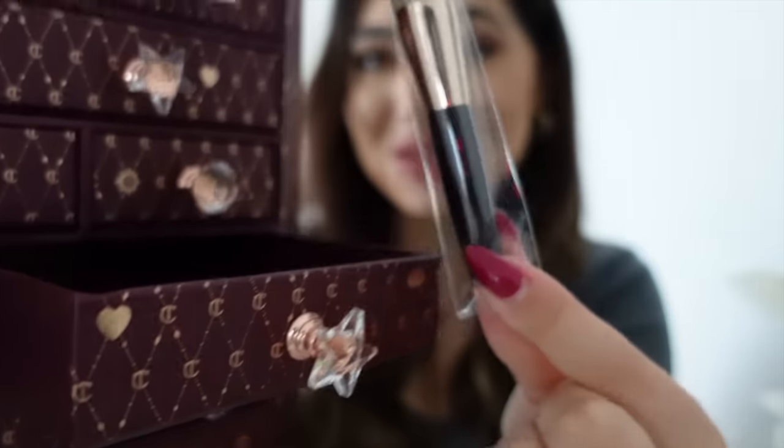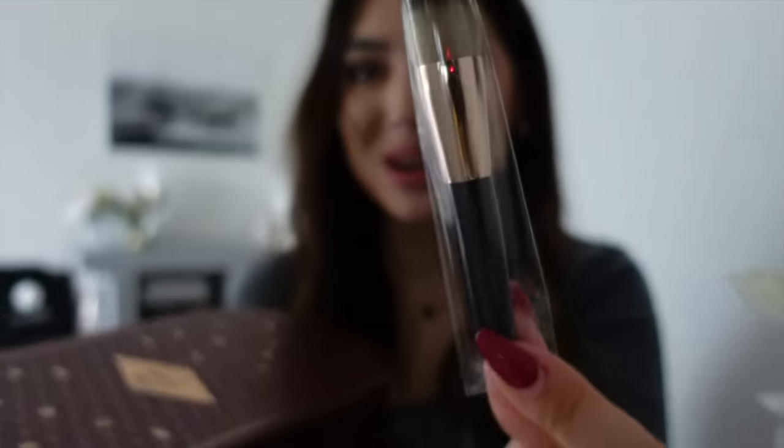One of my favorites! I have this brush already. This is the brush that I used to apply my foundation. I actually bought it a while ago. This is a mini size. The regular size is actually the same, maybe slightly bigger, and it is dual-ended, so it has another brush on the other side. But yeah, it's a really good brush, so if you're looking for a new foundation brush, highly recommend it. Another drawer.